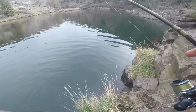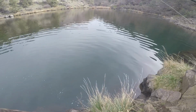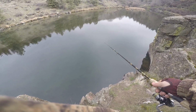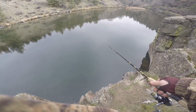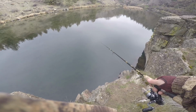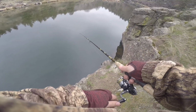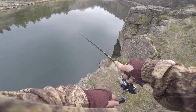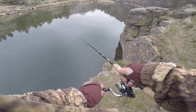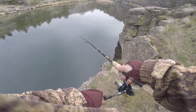I don't know if you guys can see that big old trout swimming with them, but there's a huge trout swimming there. Got a bite going on here. Waiting for it to take it so we can set the hook. Maybe catch a fish. I don't know if we'll catch him or not. But this will be like the third or fourth bite of the day. I hooked one and missed the rest.